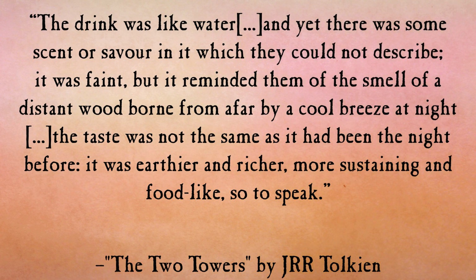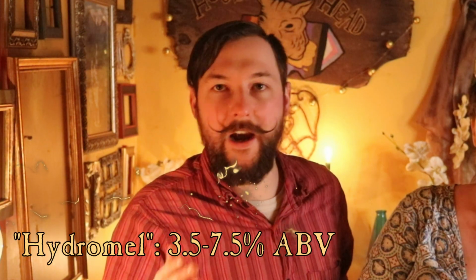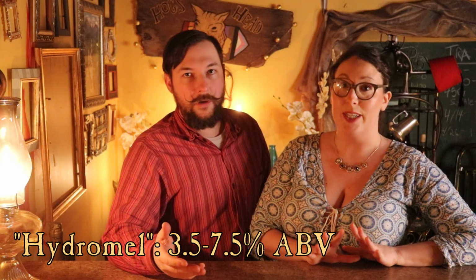The taste was not the same as it had been the night before. It was earthier and richer, more sustaining and food-like, so to speak. From the sound of this passage, there are two different drinks here. This is perfect. We can make a hydromel, which is a lighter type of mead. That will be the refreshing one. And then for the more nourishing variety, we can make a sack.